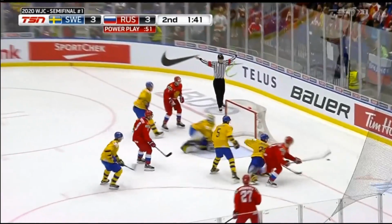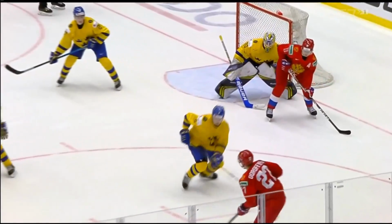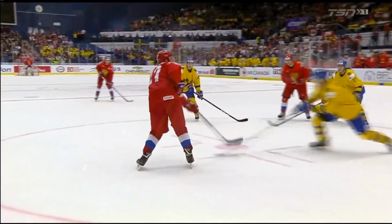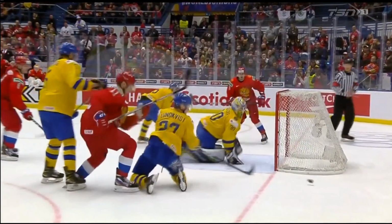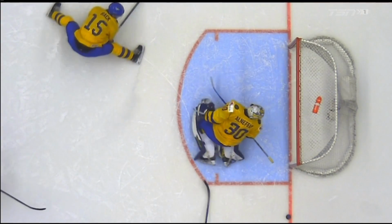Morozov slides it across. Oh, how about that? Marchenko at an open net in front of the net. But this is a terrific feed from Podkolzin. And in desperation, Alnefelt gets his stick across. Morozov scored in the first. Marchenko was this close here in the second. What an amazing save. It's actually the blocker hand.